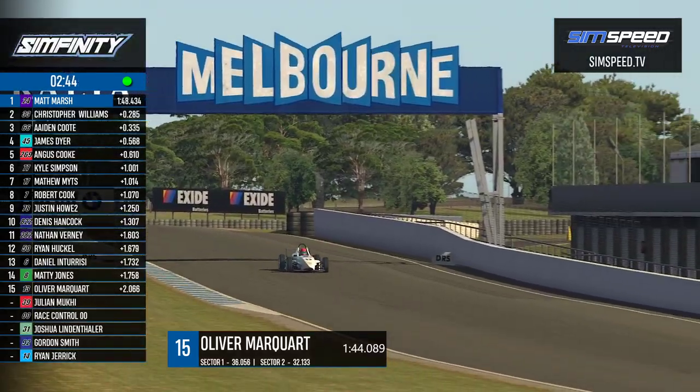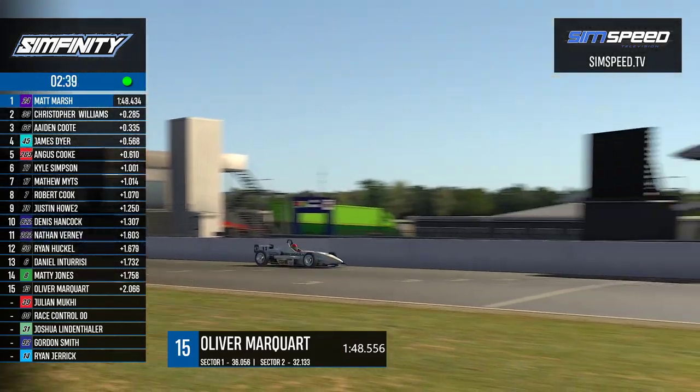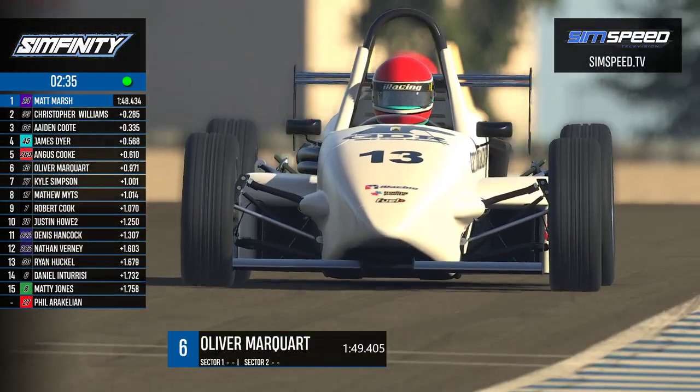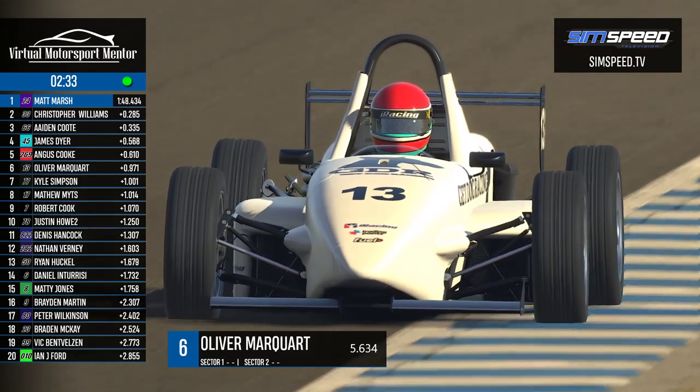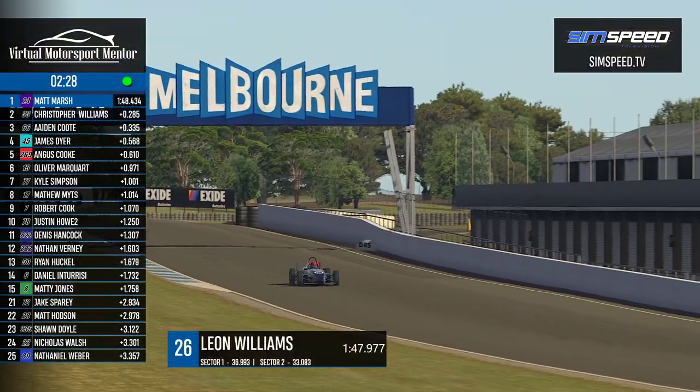We'll see. It is a short race, despite us calling it the feature. It's only 25 minutes long, so it's an interesting choice either way. Oliver Marquardt, can he go higher than 15th? He sure can, up to 6th place. We'd be very happy with the improvement there. He's still got another lap up his sleeve, which he'll just get under his belt.